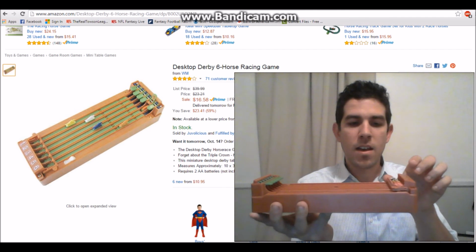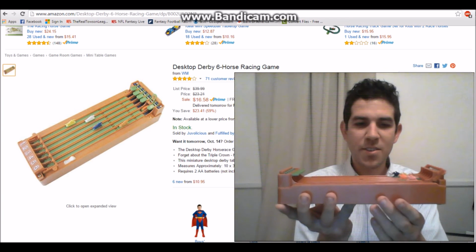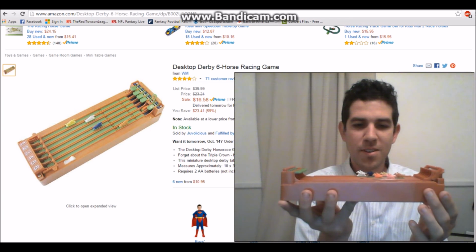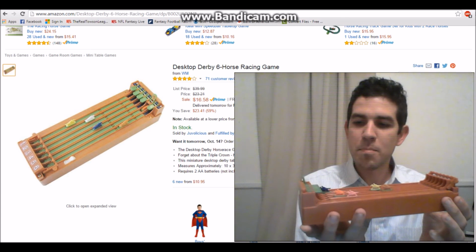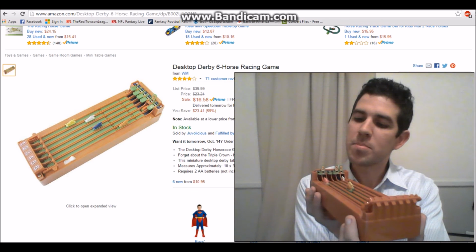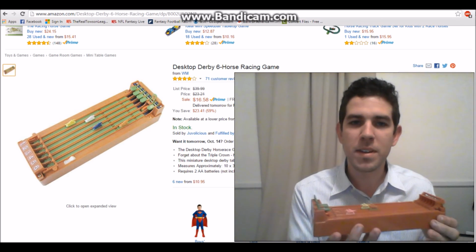Ready? And they're off. And then you basically try to see who gets to the end. Let's go yellow. Let's go yellow. Oh no, he's losing. Oh no, it looks like white and blue are going to win. And orange is in third place. Well, that's it. Just an old game called Derby Race.